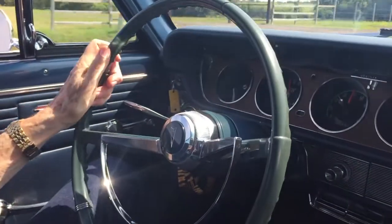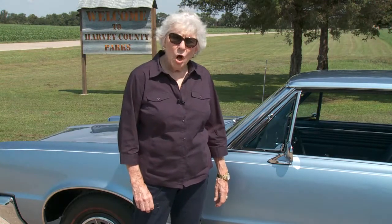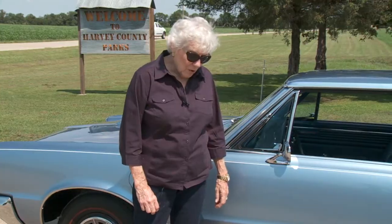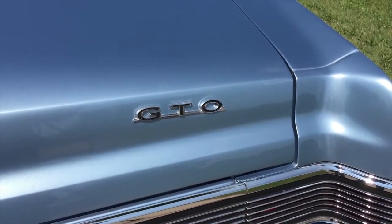It was our daily driver. They drove it for about 90,000 miles. Then, in the early 80s, it needed overhauled, and we had enough miles on it. We put it in the garage. It stayed in the garage, and we stumbled over it.